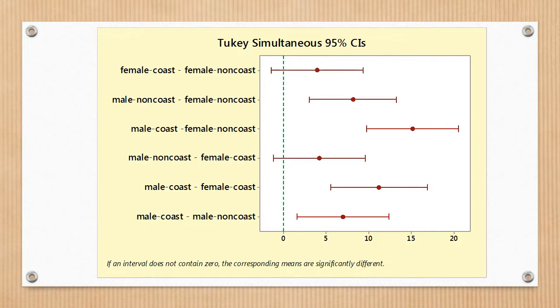And then the second one is that males that did not live on the coast, although they have a higher incidence rate than females that don't live on the coast, demonstrated in the previous graph, this difference is not significant. All other pairings were significant, which we'll do an overall summary in the next slide.